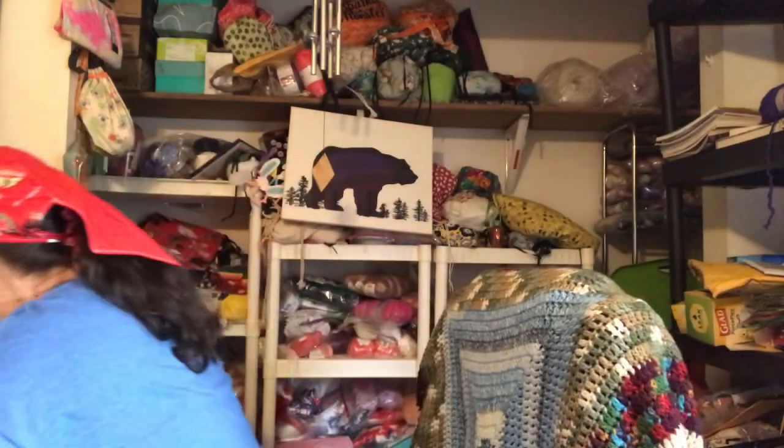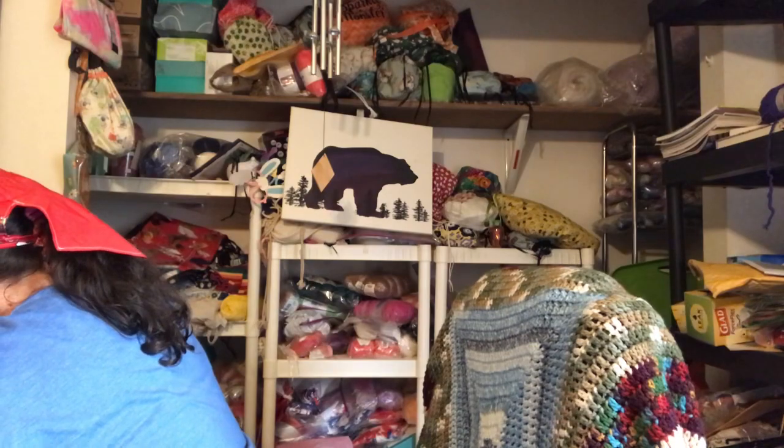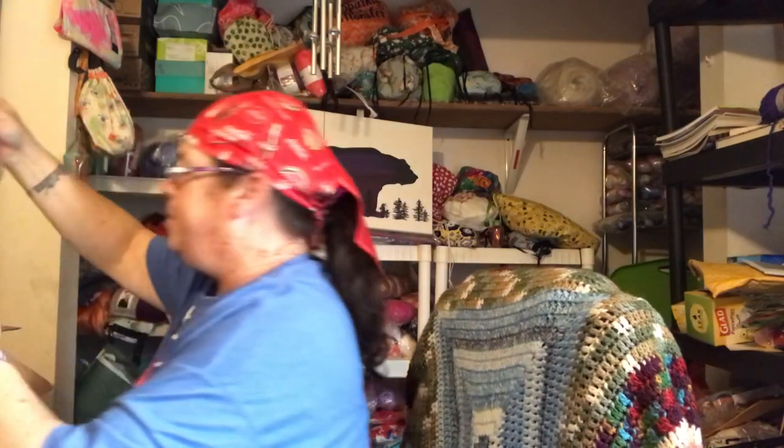$4.99. And $3.99. Okay, let's see what else is in here. Ooh, it's like a hummingbird feeder. I don't have hummingbirds, but I can just hang this up anyway. It's pretty. This was $24.99. Look at that. That is so cute.